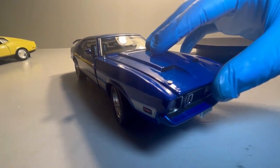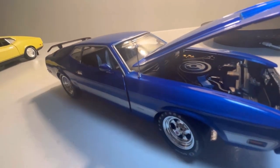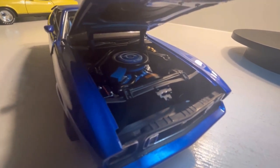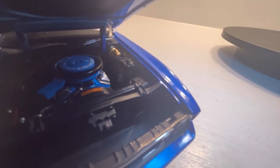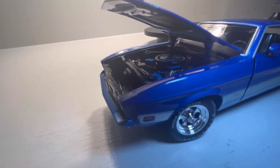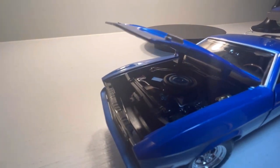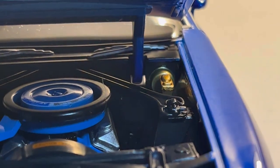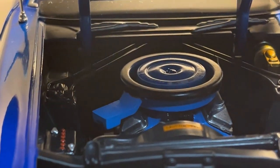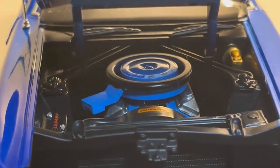Speaking of Q code, there's that Q code, that big 351 Cleveland. Look on the fan shroud, the detail. Wow. Trying to get right in there to see. Wow. You get the drift. There's the battery. Heads. Wow.